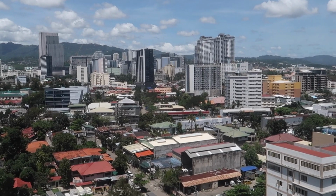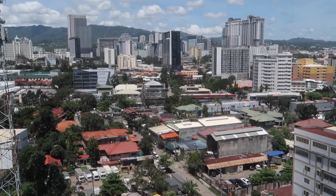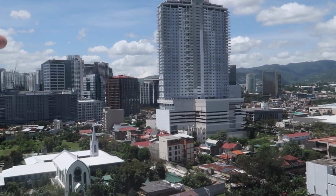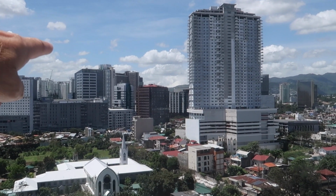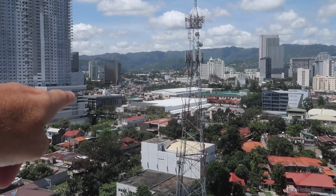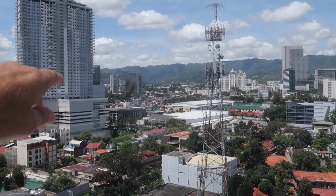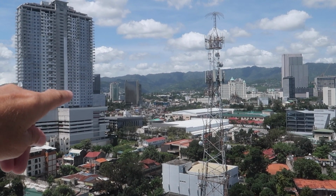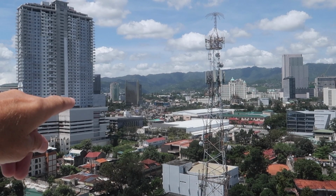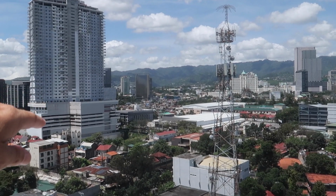IT Park is up here. It's a 15-minute walk. It's a 10-minute walk to the back entrance of Ayala. There's Landers Superstore here, which is a 5-minute walk, which you have to pay membership to join. I think it's, what is it, 500 pesos? It's not a lot. It's really something very cheap.